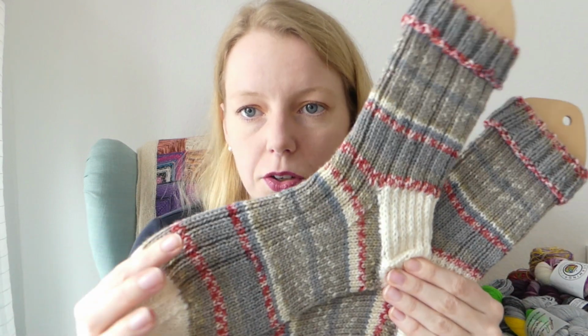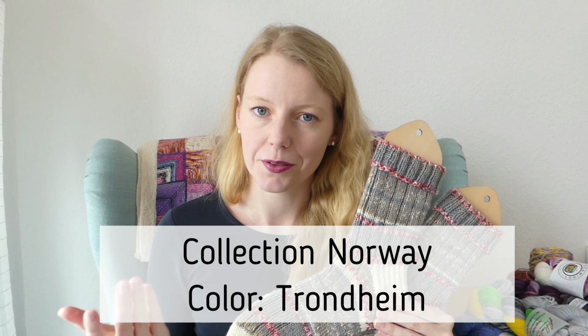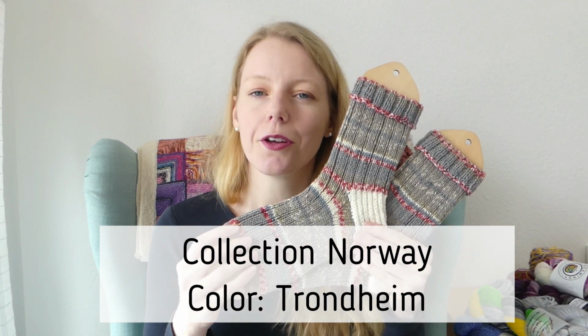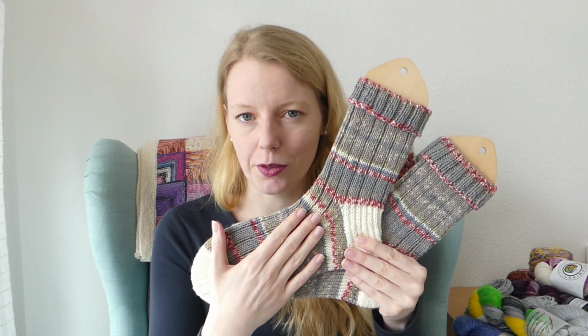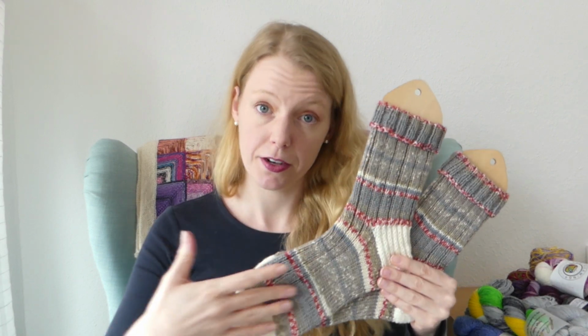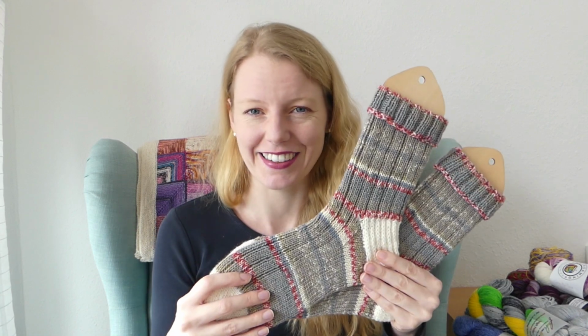It's the colorway Norway, and that should be familiar to you if you have watched my other episodes already, because this is the 3rd pair I have knit in that colorway. I have a never-ending story with this yarn. Okay, let me talk about this pair of socks first, and then I tell you why I have knit so many socks already out of that yarn, out of that colorway.